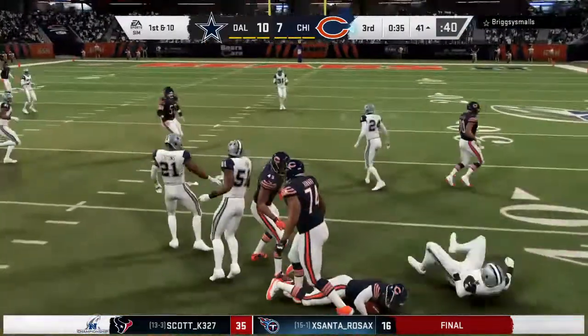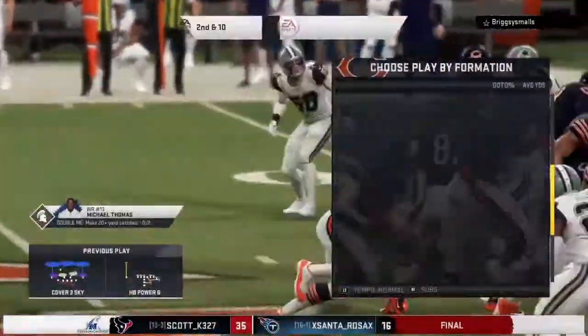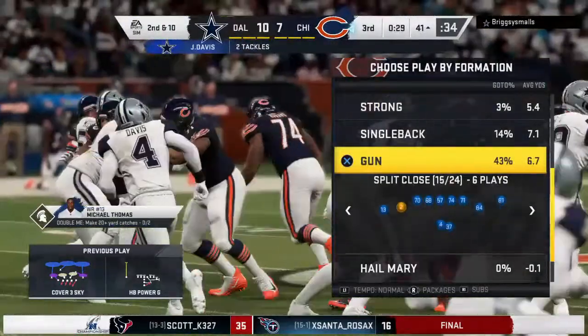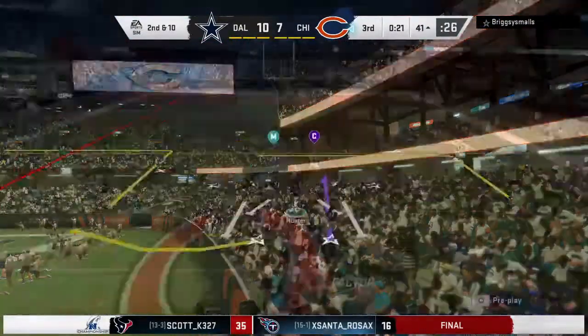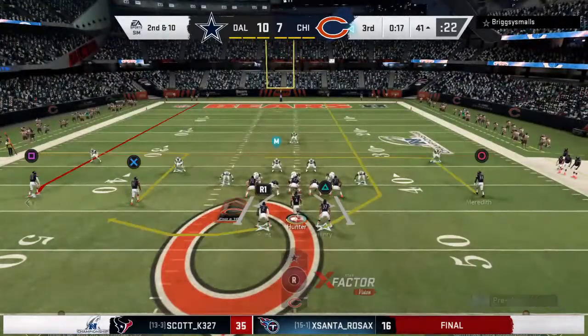They run with Hunt. Try to find a lane, but instead he'll get back to the line of scrimmage, and no more. No gain on the play there, 2nd down. Brings up 2nd and 10 at the Cowboys' 41-yard line. Officially nothing on that last run. They'll try again, 2nd and 10.